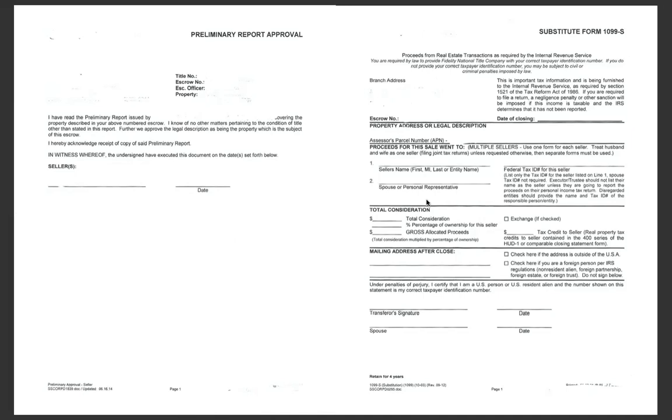Again, you're just going to have the seller print their name. You have them print their first and last name. If the property is in a trust and it's an entity, you can put the name of the trust here. Or if you're dealing with an investment group, you can have them put that information here.